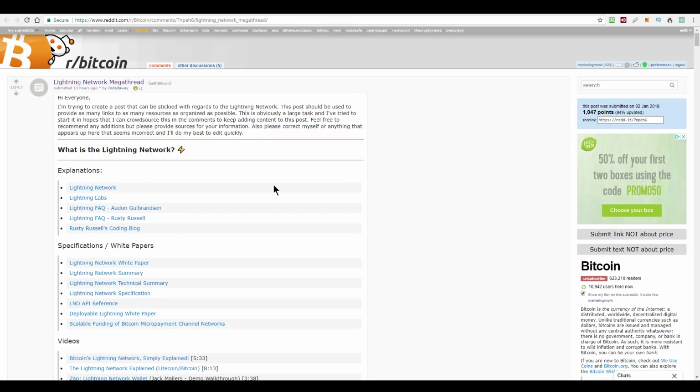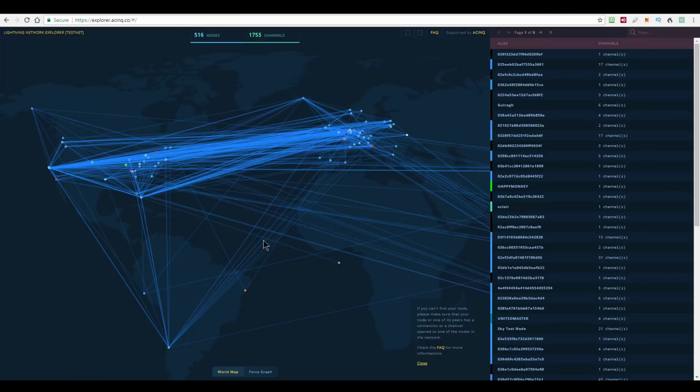Having run through all this, I picked out my favorite bit, which was this. It's Async, one of the development teams working on an implementation of the Lightning Network. They've built this explorer.async.co, and this is a visual representation of the Lightning Network right now. Granted, this is on the Bitcoin testnet, so that's fine, but that's what it's for.